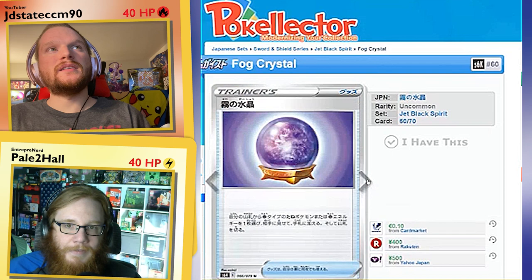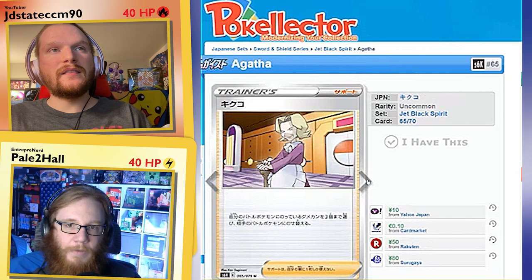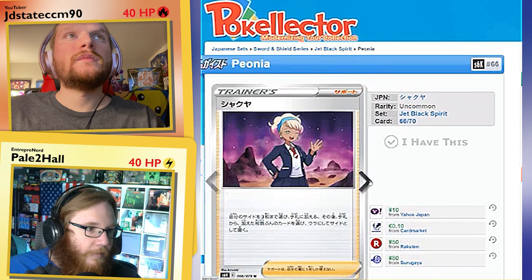That thing's greedy. Fog Crystal, Guardian Gloves, Gloves of Justice, Rapid Strike Scroll of Skies, Caitlin. Caitlin's in the set. Do you know who that Caitlin is? Caitlin's very sought after. What does it do? Can you read that? Let me see. I'll tell you in a minute. Hold on. Agatha, Fiona, Cybele, Old Cemetery, Spiral.